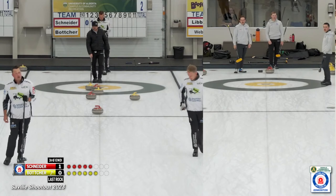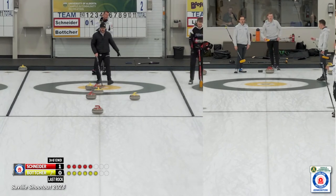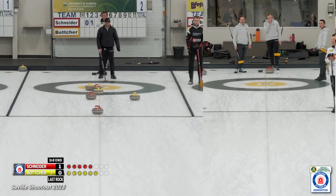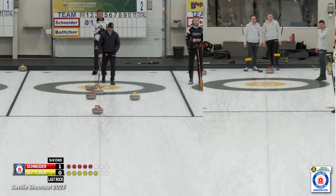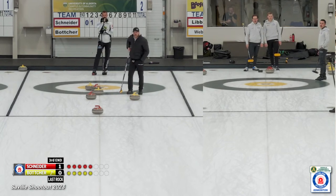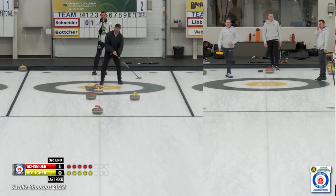And just like Brendan's shot in the second end, does not quite curl enough. A touch light as well. Not going to get that kind of tap-tap inside positioning that they were looking for. Team Schneider has successfully kind of shrunk the scoring area at this point. They've drawn play to the middle. They've kind of shrunk the available scoring area. That red rock of theirs is inaccessible at this point.